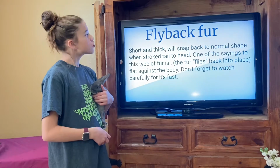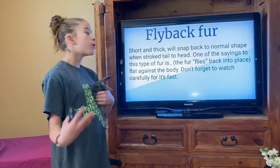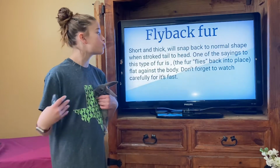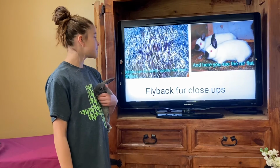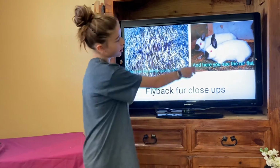Flyback fur. Short and thick, will snap back to normal shape when stroked tail to head. One of the sayings to this type of fur is, the fur flies back into place flat against the body. Don't forget to watch carefully, for it's fast. Here you can see the fur quickly falls back into place. And here you see the fur nice and flat.